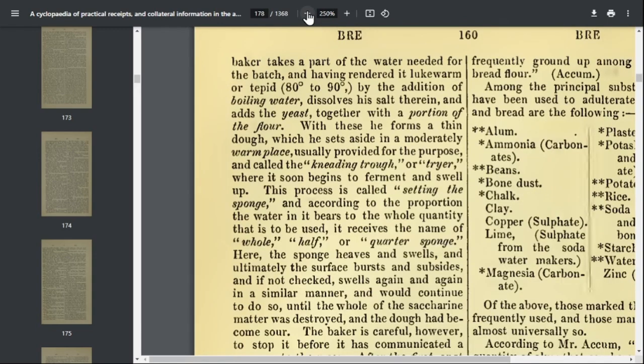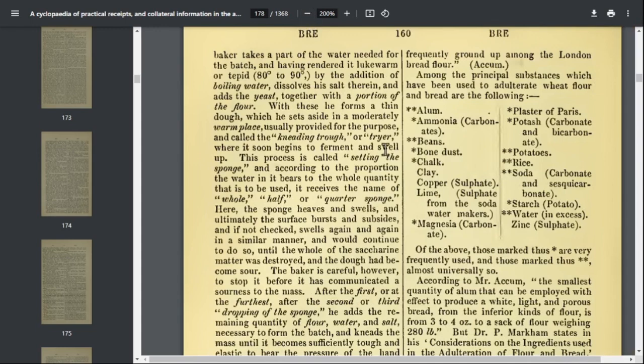Okay, so let's get on to this. So this is a 19th century book of formulas, a cyclopedia. And these cyclopedias, I highly recommend you look them up.